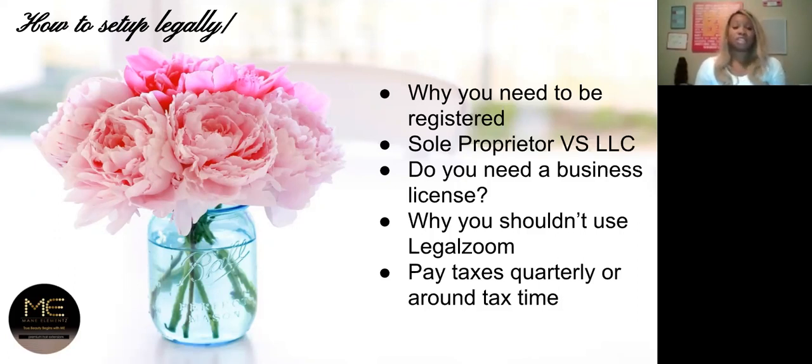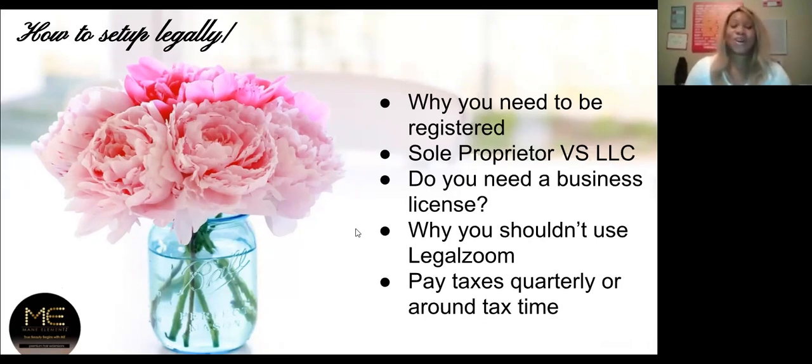You also need to make sure you specify that your business is mostly online and that's how you're selling, because they may have a different law for that. But again, it's kind of checking with your state to see what they mandate. Okay. I just shared with you why you shouldn't use LegalZoom, because they're going to charge you for filing paperwork, which is ridiculous. So just try to go look up that paperwork yourself and get it done.